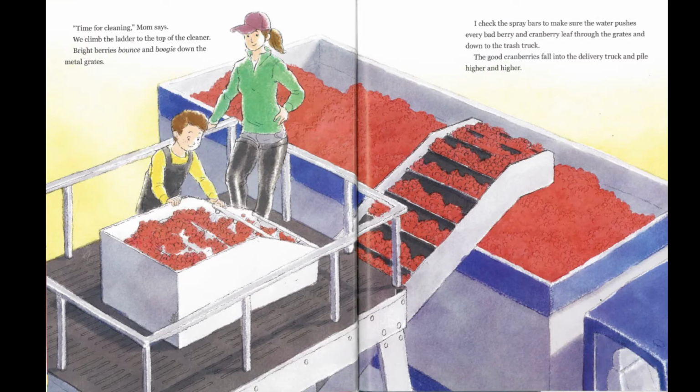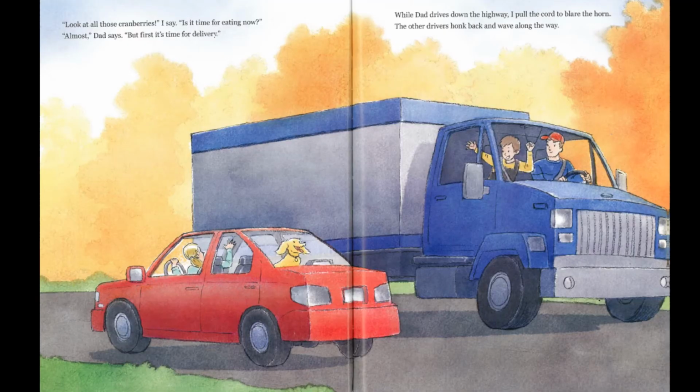"Time for cleaning," Mom says. We climb the ladder to the top of the cleaner. Bright berries bounce and boogie down the metal grates. I check the spray bars to make sure the water pushes every bad berry and cranberry leaf through the grates and down to the trash truck. The good cranberries fall into the delivery truck and pile higher and higher. "Look at all those cranberries," I say. "Is it time for eating now?" "Almost," Dad says, "but first it's time for delivery."